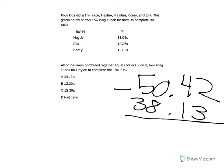Now, you have to subtract 52 because that's the whole, because it's all combined together. That's what it equals. And 38 minutes and 30 seconds, and 13 seconds, to find out how much it took for Haley to run the 1 mile race.